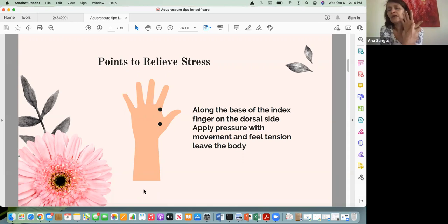And you can move back and forth like so. Sometimes when you're feeling really high stress, like anxiety rising to your face, a lot of tension in your jaw, or just feeling grumpy or frustrated, you can press on this, and you might find that right as you do it, it helps. So basically there's 2 points.